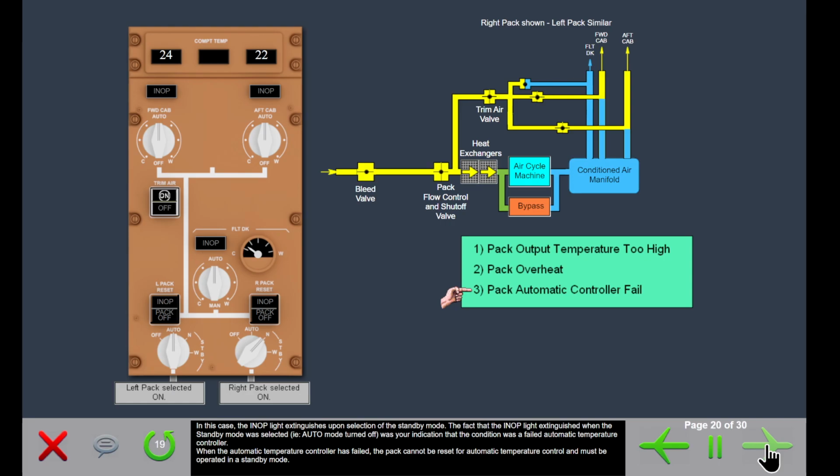The fact that the inoperative light extinguished when the standby mode was selected, in other words, auto mode turned off, was your indication that the condition was a failed automatic temperature controller. When the automatic temperature controller has failed, the pack cannot be reset for automatic temperature control and must be operated in a standby mode.